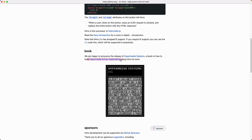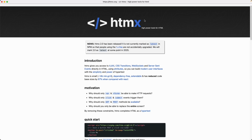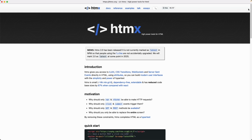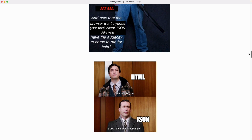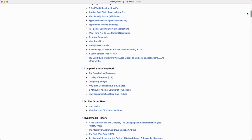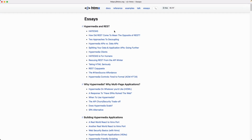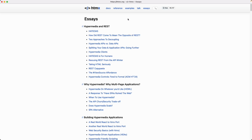Also, there were a lot of discussions regarding these hypermedia driven applications and how it's going to save the web and such. And I thought, are they having a severe complex? But then I looked at the memes here and I was relieved because I guess that balances them out. Speaking of memes, they have very good essays that I recommend you to read even if you are not interested in using htmx itself.